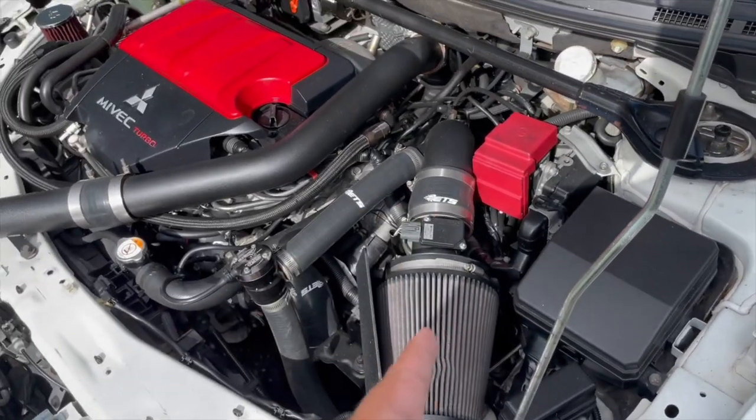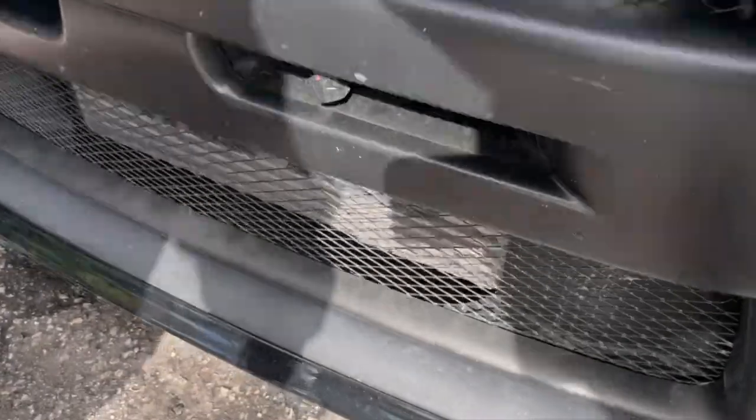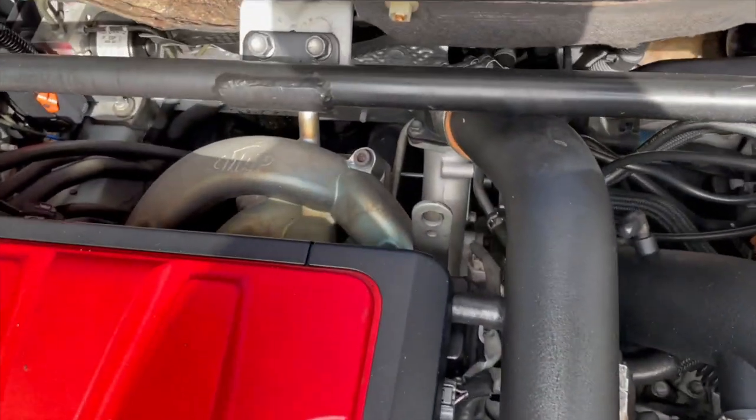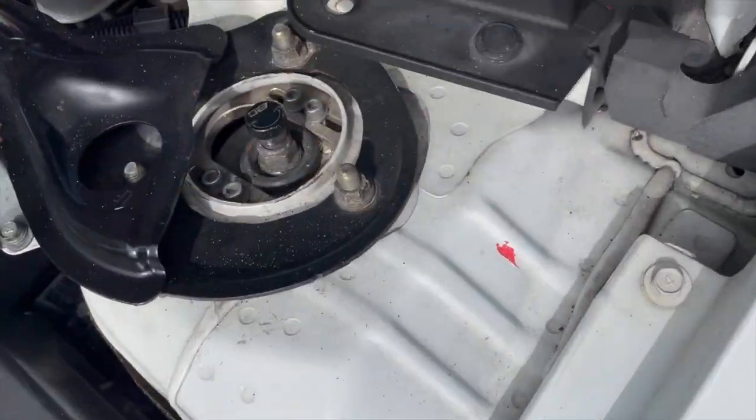It has an ETS cold air intake, I think a 3-inch ETS intercooler, catch can, Matte Performance manifold. I don't know what kind of turbo that is, but it's definitely an aftermarket turbo. Like I said earlier, it is on E85, not to mention on BC coilovers. So the thing sits nice, it rides nice, and it's definitely plenty of fun.